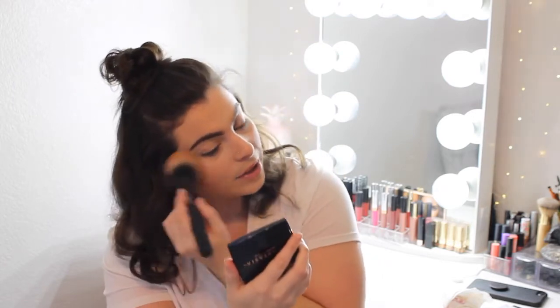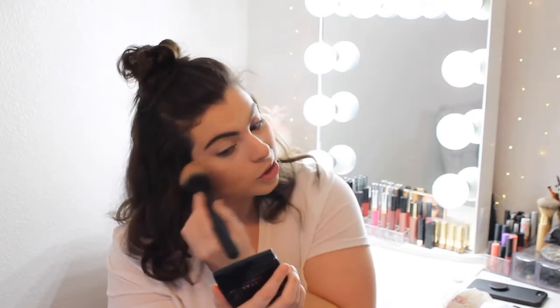So I'm just going to pick up some product and bronze up my cheeks a little bit. But not a lot, because I am going to go a little heavier on blush today because I want it to be a very pink tone look. Now that I have bronzed up my face, we are going to be going in with blush.